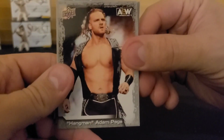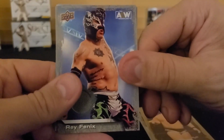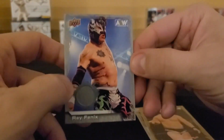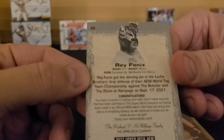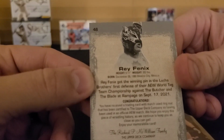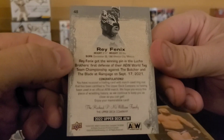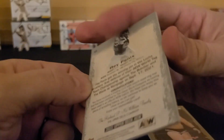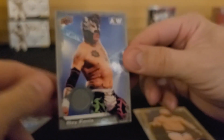All right, we got the Hangman, Adam Page. We got John Silver with the gold. We got Ray Phoenix, half of the Lucha Brothers. Oh, didn't notice that at first, but that's a relic card. You can see there's a circle there with a relic inside. It says, "Congratulations, you've received a trading card with match-used ring mat that has been certified by the Upper Deck Company as having been used in an official AEW match. We hope you enjoy this piece of wrestling history as we continue to keep you as close as you can get. Enjoy your memorabilia card." Doesn't look, again, like there's any type of serial number, but a relic card nonetheless.